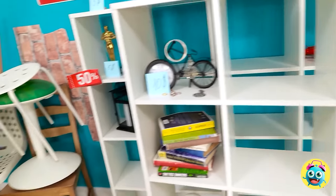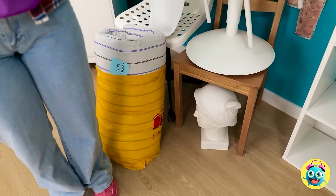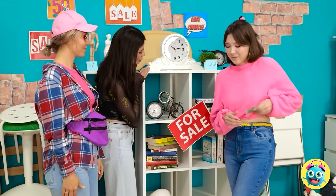Come on! See? Now this is more within our budget. I mean, I guess so. There is a lot of stuff here. Trust me. You just have to have a keen eye for the right thing. Like maybe that bust. Or that lantern. Oh, right there! That's what we need. Hand over some of the money. Jeez, all right. Fine. Here you go, miss.